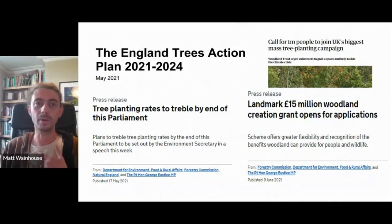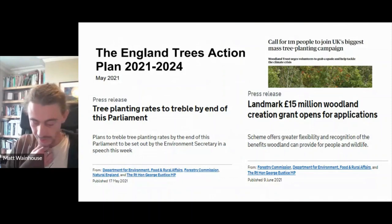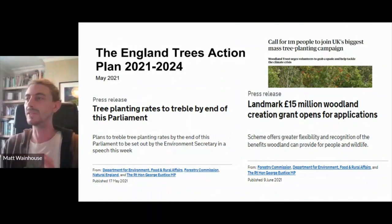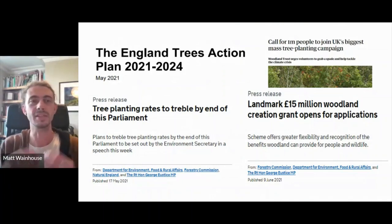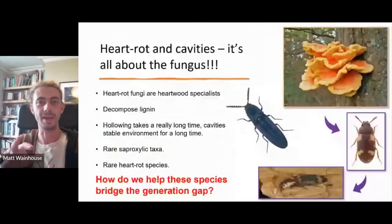And so the cavities that I'm interested in, I guess, it's all about the heart rot fungi. Now, for those who are less familiar with the fungi, heart rot are a group of fungi, and they're the ones that are able to get into the center of the tree, and they're the ones that are going to be doing the hollowing out.